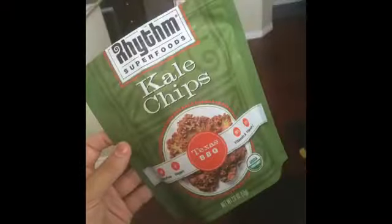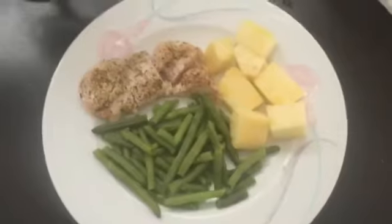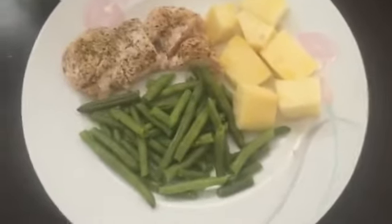So I have to do this last part voiceover status. Sorry, you guys, my clip got messed up, but these are the kale chips that I had later on in the day for my snack. I really like these. The plain ones to me are kind of not tasty at all, so I like to get the barbecue ones. You guys can find them at Target.